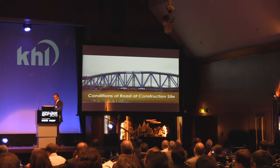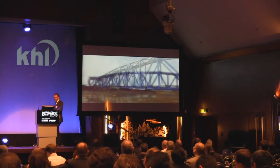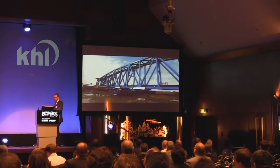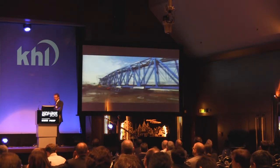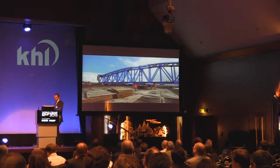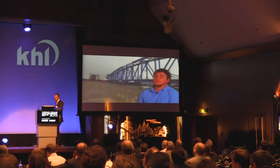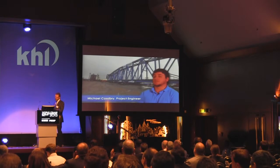Conditions of the road at construction site. The bridge was constructed approximately 3/10 of a mile from the dock site. As was stipulated in the contract, Burkhalter planned the job with the assumption that a feasible roadway would be available on the construction site to transport the bridge to the barge. When we showed up and started putting trailers together to get ready for this move, the client was supposed to have provided a road for us from the storage yard across the yard and to load on the dock.